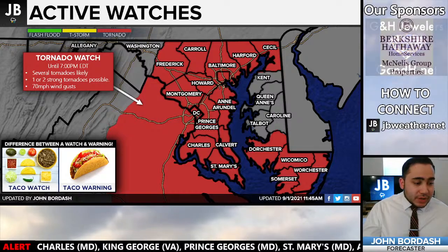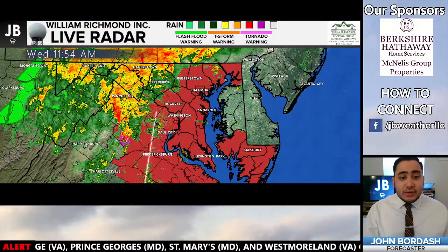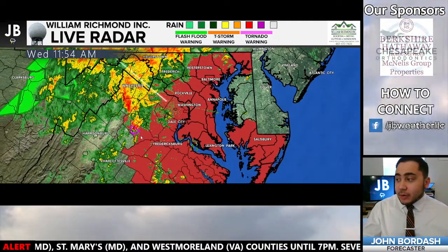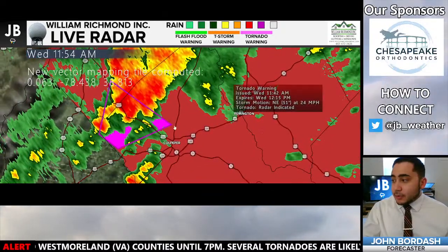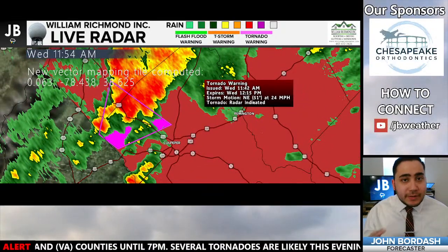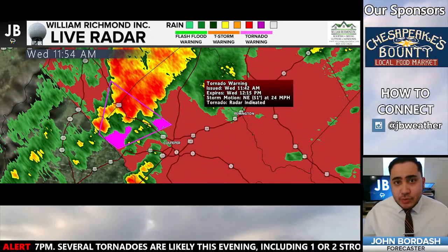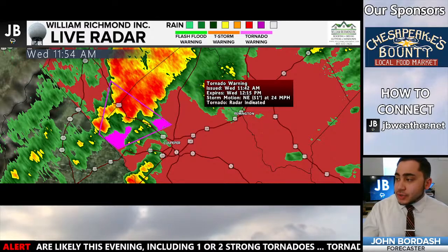And if I actually come over here to live radar, you can see there shaded in red all of the counties under that tornado watch. And if you look closely, we even have our first tornado warning right now just to the north of Culpeper. This is going to be going until 12:15 this afternoon. This storm here has given not just signs of rotation, but we have seen some reports of a funnel cloud with this storm as it races to the north and east.